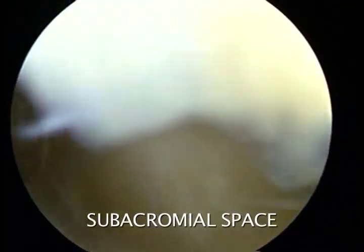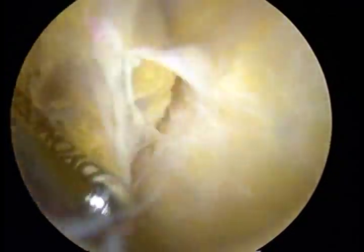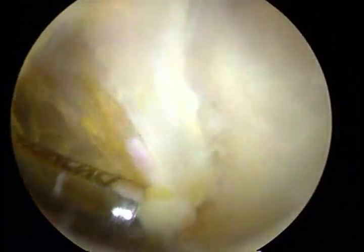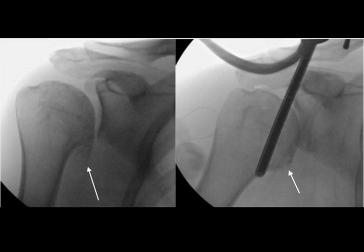A subacromial decompression and subpectoral biceps tenodesis are performed in most instances based on the individual patient pathology. The subacromial space is visualized and a liberal bursectomy is performed, thereby reestablishing the normal scapulohumeral motion interface. Unless there is a significant anterolateral acromial spur, an acromioplasty is not routinely performed. Preoperative and final intraoperative images can be seen here.